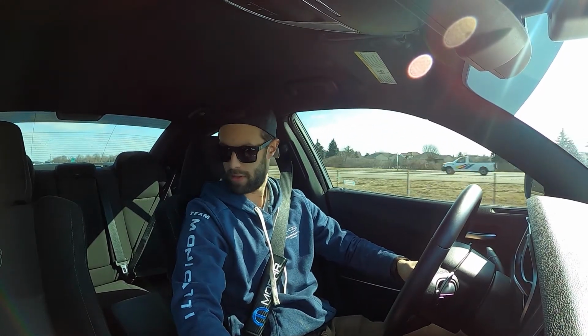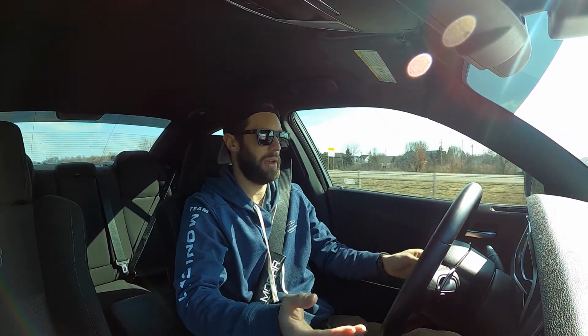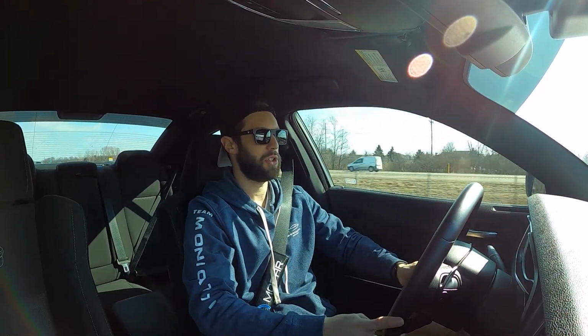Very comfortable. These seats actually hug you really well, almost too well. I feel like the side bolsters might start a little narrow and work their way out. You kind of feel like you're constantly being squished into it.